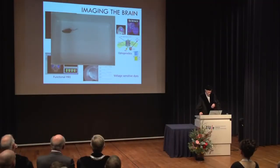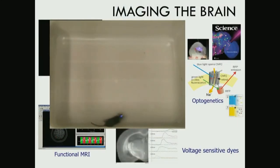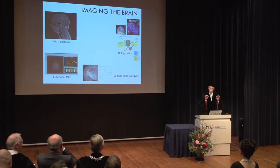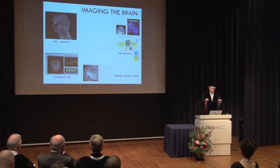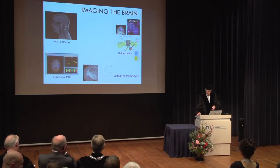This is a tiny movie, and now the light is off. But now with a fiber, they turn on the light. It's located on the motor cortex, and the mouse starts running. And if you turn off the light, you turn off the walking of the mouse. So we have some spectacular ways to actually stimulate neurons one by one, or 10 by 10 or 100. They made 2 variations. With blue light you excite, and with yellow light you inhibit neurons.